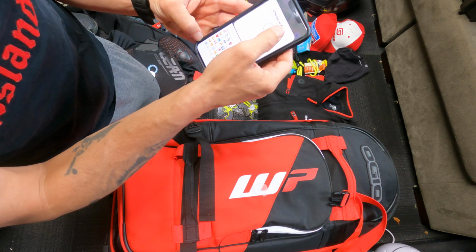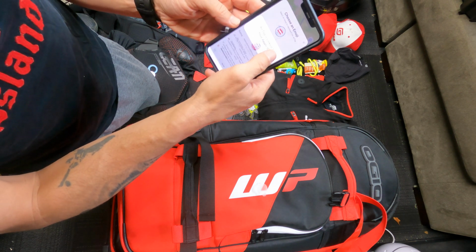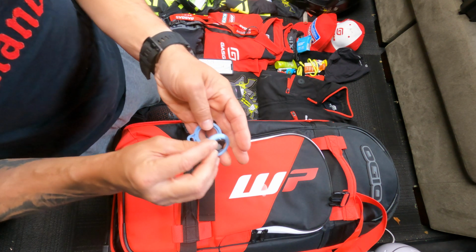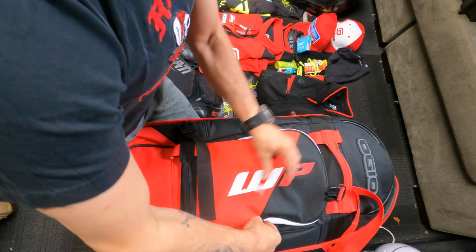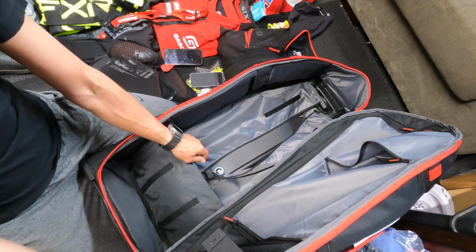Choose an emoji. Okay, let's do Austria. Sweet. I'm just going to put it in this tag here. There we go. I just have to find a good spot to zip tie this in. There we go.